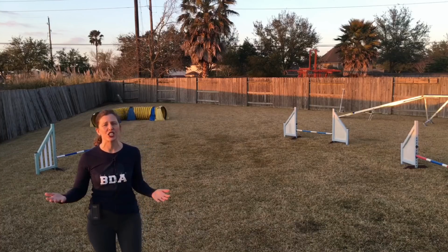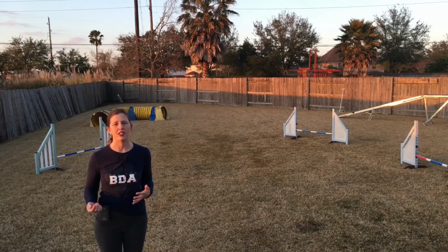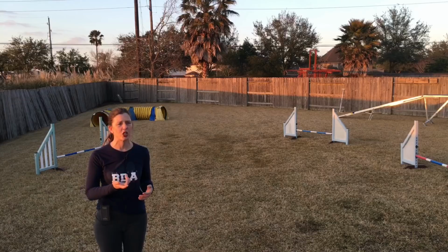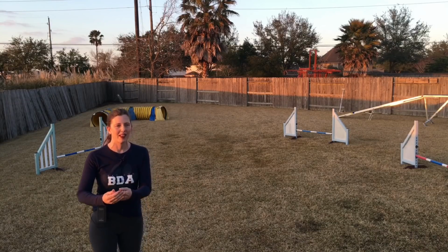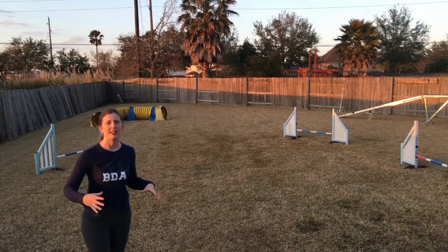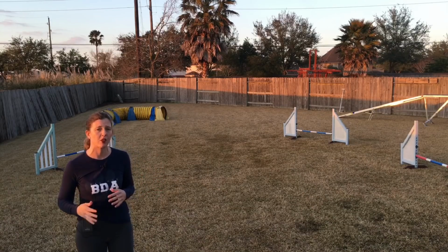But this is not just about the national event. We have people take this every year just to improve their skills, to get some small space exercises. We had people take the invitational prep course that had never trialed. He actually used it as trial prep, getting out for the first time with his 13-month-old dog, and liked having the small space. This particular handler was also getting feedback from us, so that is an option.